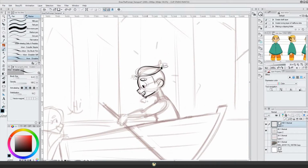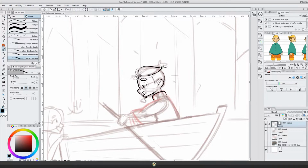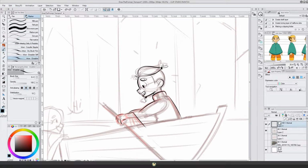Now for the line art, this is usually my favorite part, but I didn't draw anything before this drawing, so I feel like it had a slow start. But once my hands were warmed up and knew what to do, everything went smoothly.